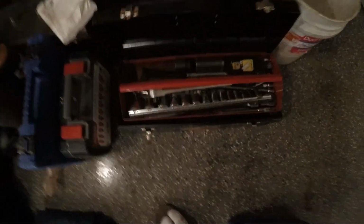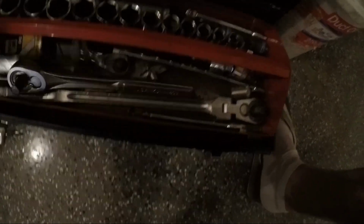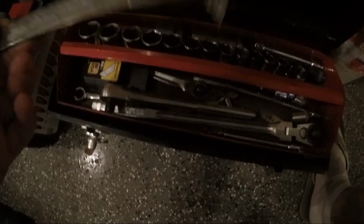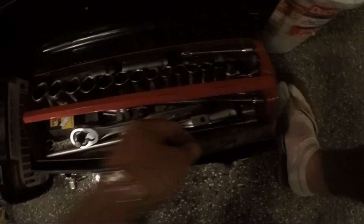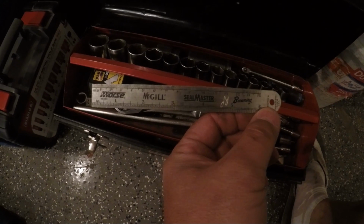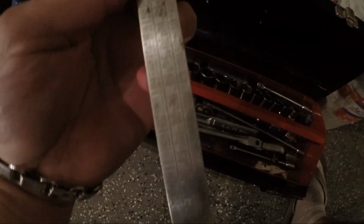Alright, so this is where I carry all my sockets, breaker bars, little wrench kit, big impacts, extra razor blades. I carry my crown, I forgot what this thing's called right at the minute, but you know what that is. Use it measuring rusty shafts. This is another steel tape measure for measuring bearings. It has a lot of conversions on the back of that. Pretty handy.